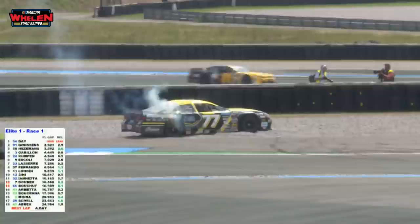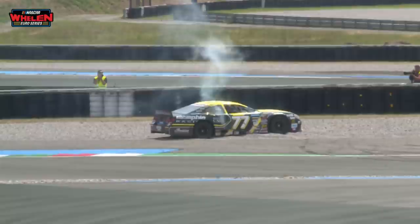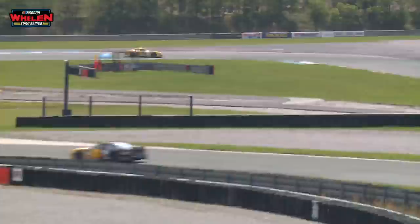You can see a little bit of smoke just coming from the exhaust pipes, which sit just in front of those rear wheels, as he's trying to keep the engine running and seeing whether, once he's given a push out of the gravel, he can keep going.